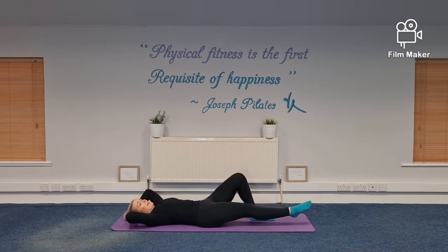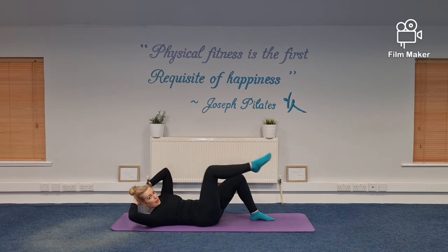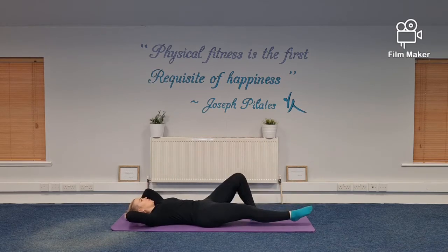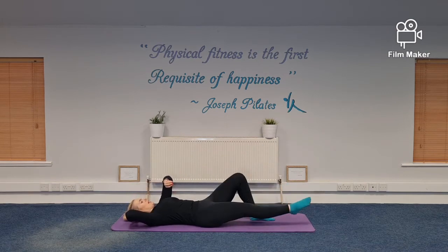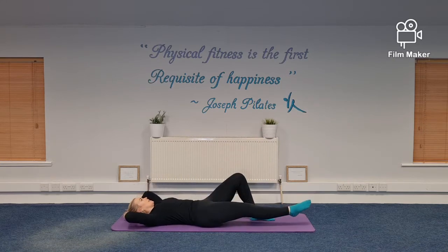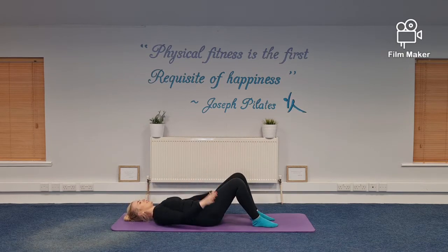That's it. A minute's quite long when you actually measure it out, isn't it? So don't worry if you had to take a break by now, that's fine. But then hopefully on day 27 or so, you'll find you can work a little bit longer. Okay, last 5 seconds. That's it. And drop. Well done. Let's take our hands out.